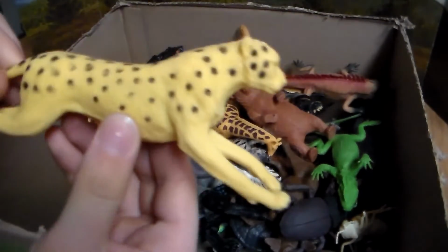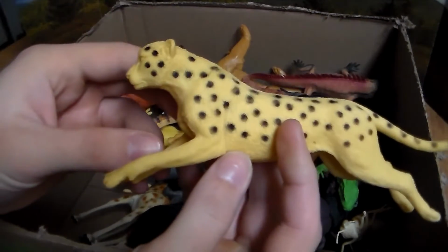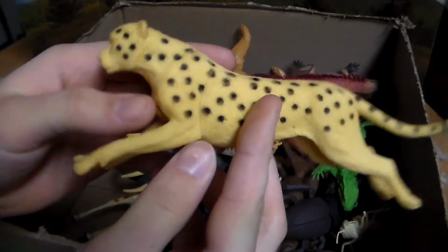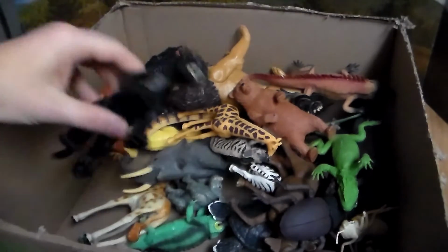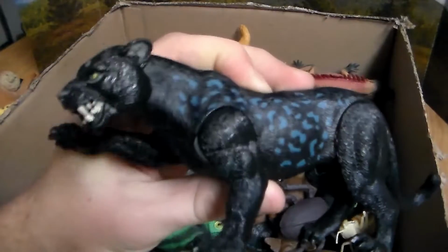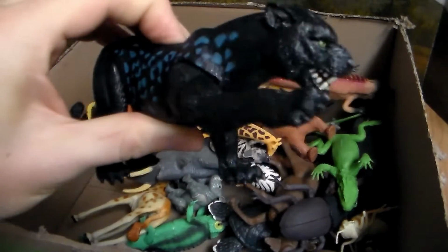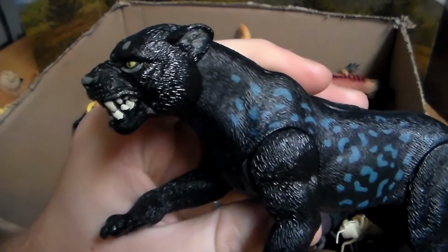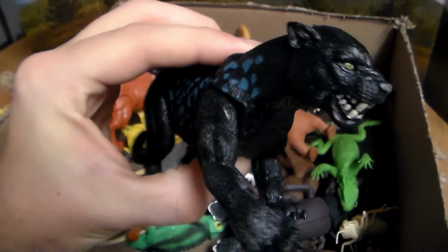Next up, we have this beautiful cheetah. Looks like it's running after some sort of prey. Love this cheetah. Love the spots all over it. The yellow coloration, absolutely beautiful. Next up, we have this beautiful black panther. Very awesome, terrifying animal. That's one angry cat. Love the coloration on it though, with the blue and the black. Love it.